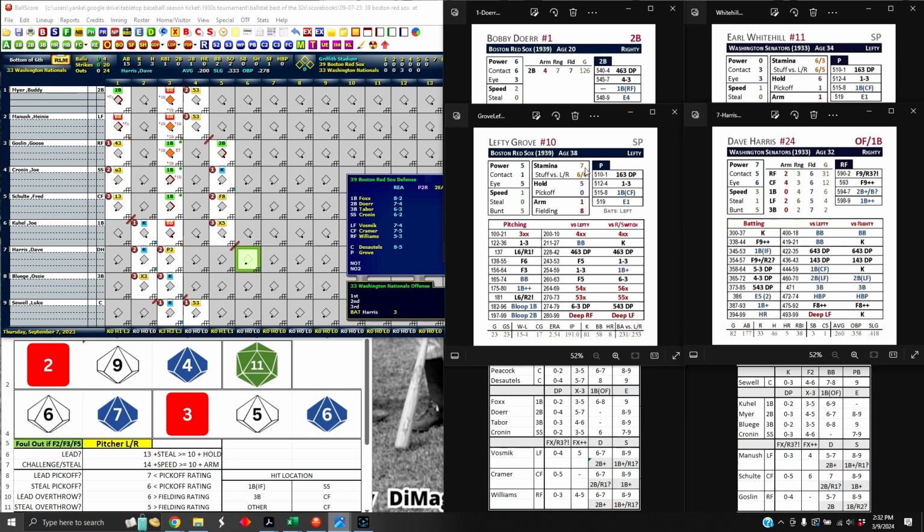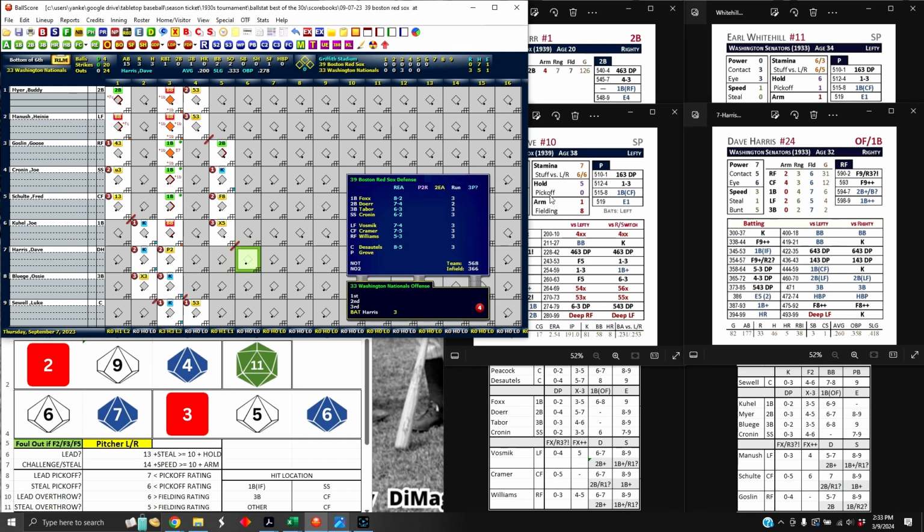And Grove's stamina is 7, so actually he wouldn't even have to check until after the 7th inning. Or if he gives up a couple more runs, he would be subject to fatigue as well. Of course, in a Game 5 like this, they may not wait for that. But he's calmed down after that rough 3rd inning.